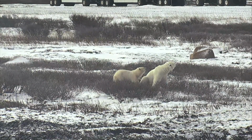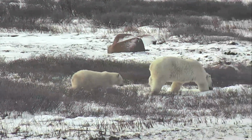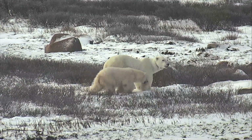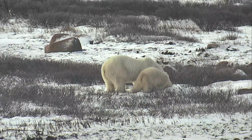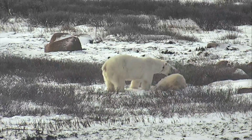She seems to be rolling around in the willow and rubbing against the snow, and that, of course, is a great way to get cleaned off. A lot of times you'll watch birds preening and grooming their feathers, and polar bears, of course, like to stay nice and clean as well, and they spend a lot of time grooming themselves, licking themselves like a dog or a cat would, and they also will roll around in the snow and get all clean, and it looks like the cub's doing a little bit of that right now.